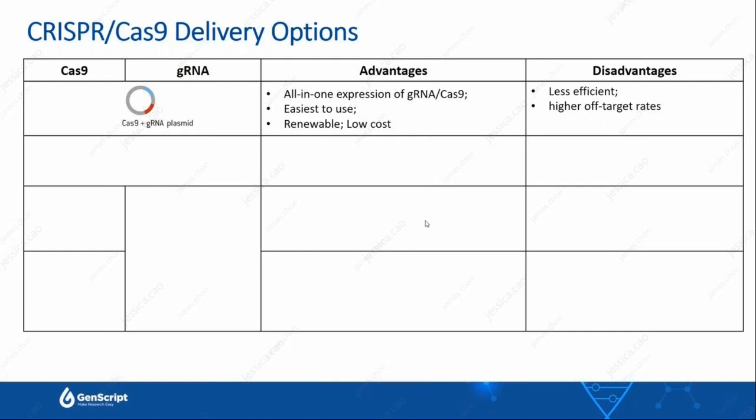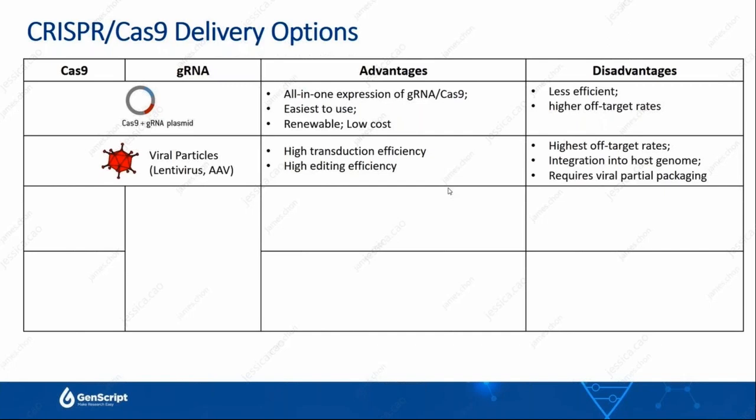So if you're interested in a CRISPR-Cas9 system with a higher editing efficiency, a lot of researchers will choose viral delivery instead. This is accomplished via lentivirus or AAV-mediated delivery. If you can produce viral particles, then you can get a fairly high transduction efficiency, and that will translate to a fairly high editing efficiency. The downside of this system is that because it is viral, you do integrate the Cas9 machinery into the host genome, and that translates to this system having the highest off-target rates of any method here.